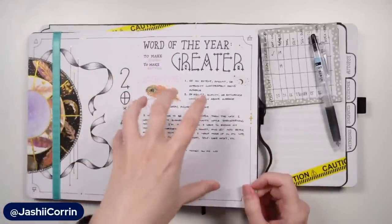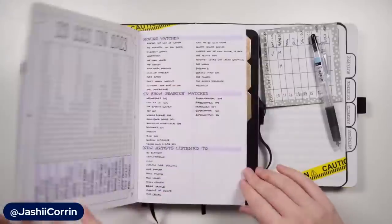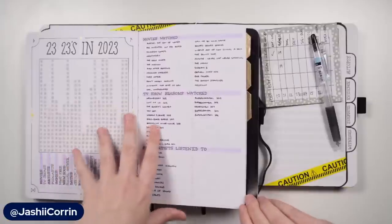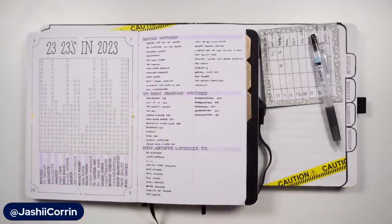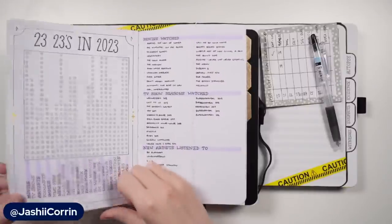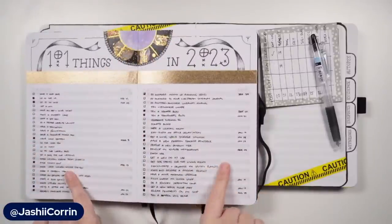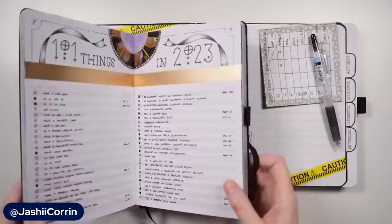So this is my word of the year for 2023. This is my 101 things for 2023. This is my 2023s in 2023. It's just stuff that is for this year specifically, that I don't want to have to set up with every single new journal. Because writing this guy out 3 times a year, no, I don't have the time for that. I don't want to do that.